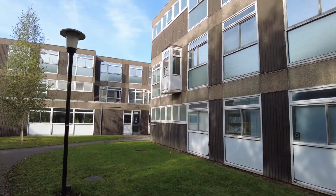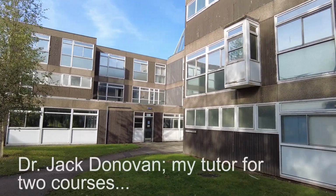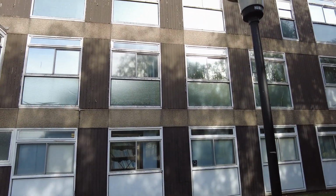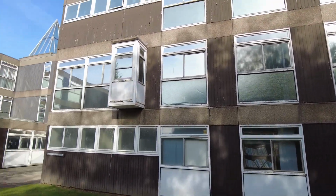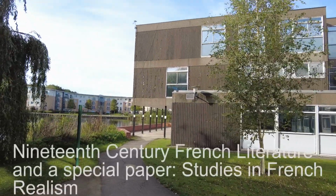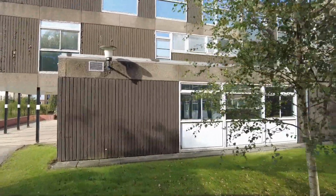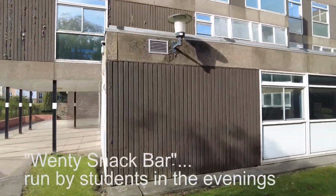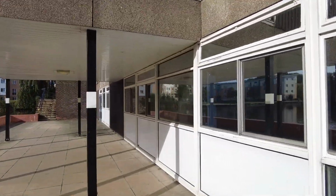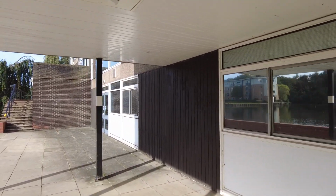And one of my tutors, Dr. Donovan, if I remember rightly, his room was on the first floor, one of these rooms here. This is where I went for my tutorials in French literature. And then on the ground floor in front of us was what used to be the snack bar. And then round here was the JCR, the Junior Common Room. But impossible to see in now.